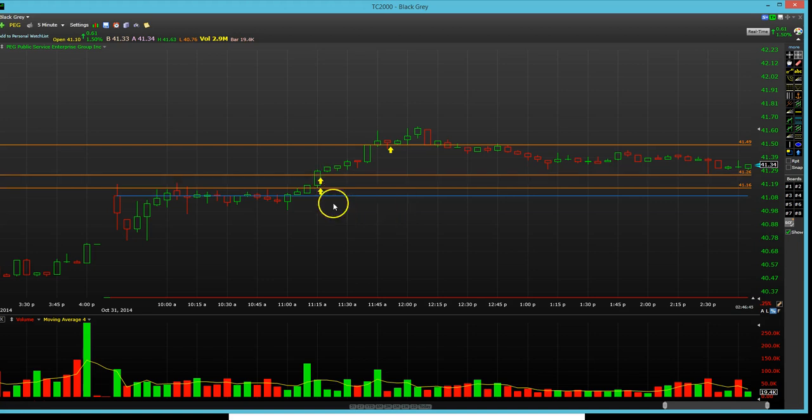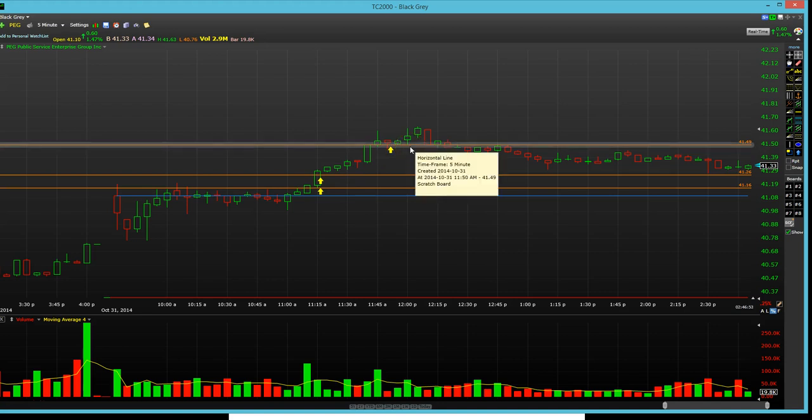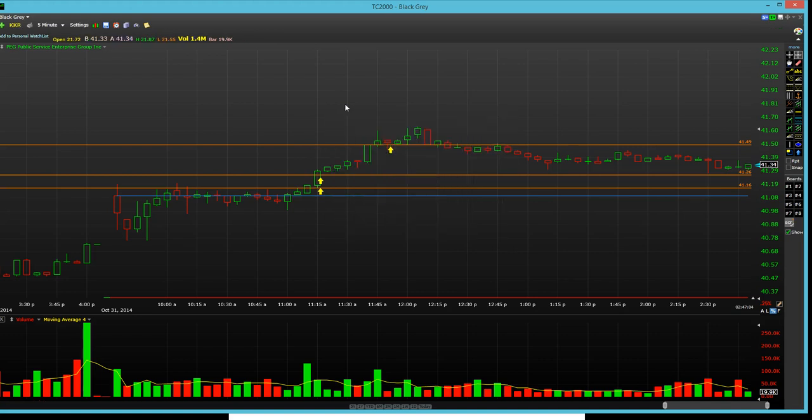Sometimes it's only going to be good for a scalp, but sometimes, I mean, I don't consider this a scalp. I consider this a nice trade, and a scalp to me is like 10 or 15 cents, but this one to me is not a bad trade at all, especially with a pretty tight stop on it. Now, the last one I did was KKR, and that one did not work.